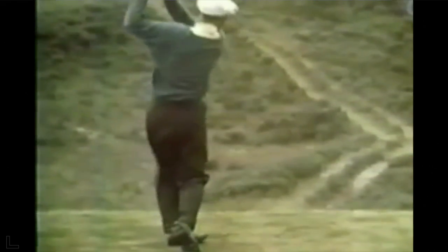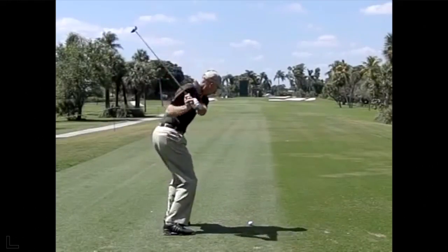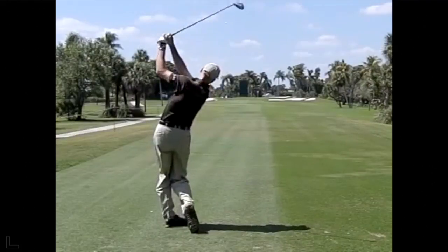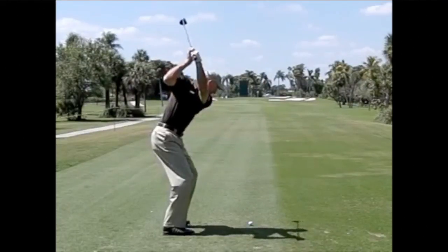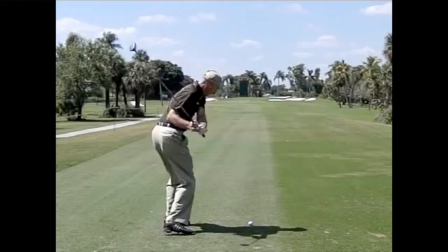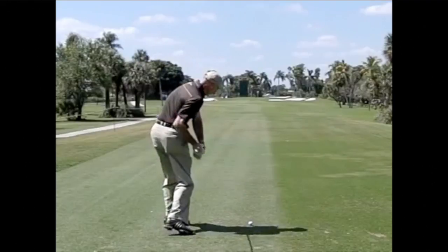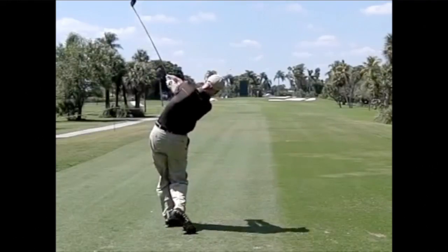Now, if we want to talk about Byron Nelson, the person that reminds me the most of him in today's game is Jim Furyk. The thing that you'll notice about Jim Furyk as he hits the ball is he really gets those knees forward in his downswing. I think this is a really good thing that he does that a lot of amateurs could benefit from. You'll notice he has great knee flex, and that right knee stays really low through the ball. That's what reminds me of Byron Nelson.